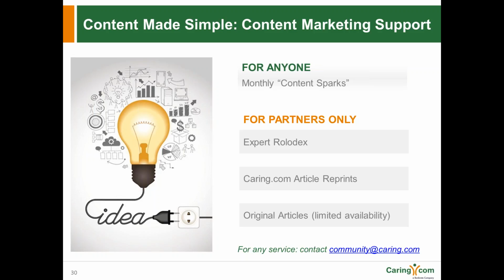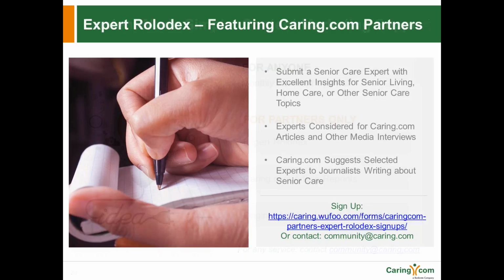We make sure credit is given where credit is due. We make sure it's an article we own and can have reprinted on other websites. And then in a few cases, for the larger chains, in some rare cases, we can do some original articles. So if you're interested in any of these, give me a shout out at community@caring.com and I'll help you.